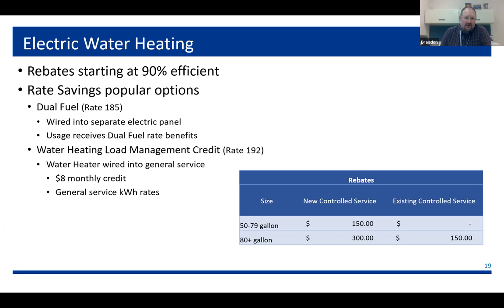That ends up being $8 a month, which covers a fair portion of the water heating costs. And then if it's on a new controlled rate or new controlled service, if it's new, not a new water heater, but new to energy management control, we can offer either $150 or $300 depending on the size. And then if they have a unit already on some kind of discounted rate or control, then it's just got to be 80 gallons or bigger.